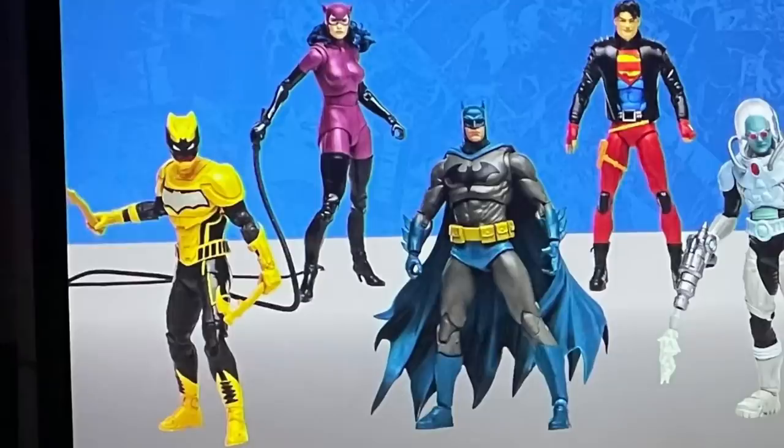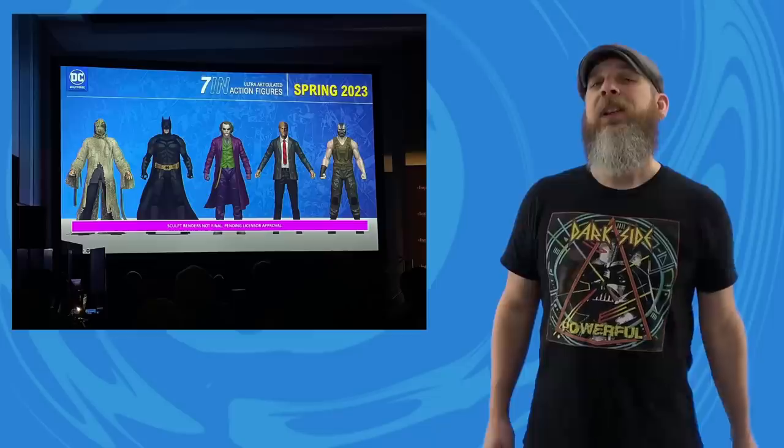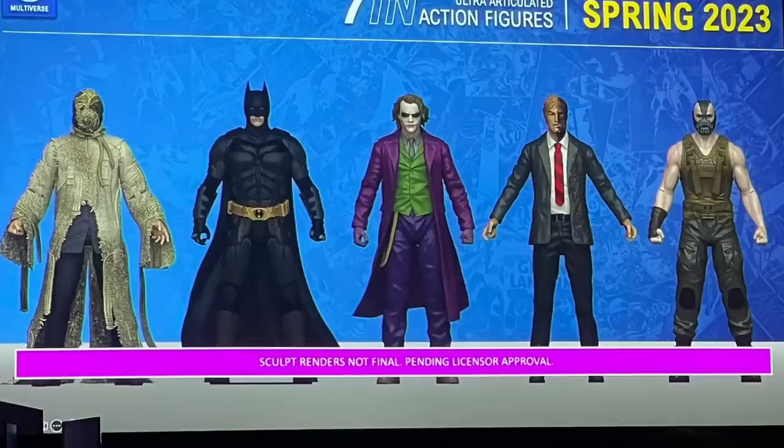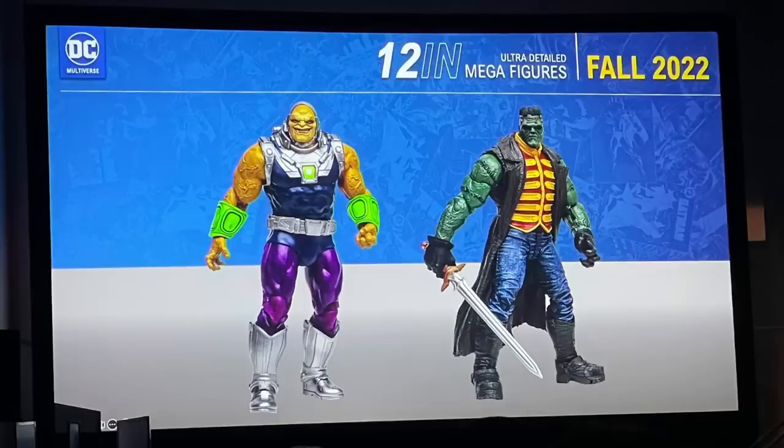And then, I don't know what that Power Ranger Batman is. I'll wait for the official solicitations, I guess. I do know the Nolan trilogy, though, and it's cool to knock out Batman and the main villains from each movie all in one fell swoop. Plus, any excuse to pull out the old Bane, huh? 7-inch ultra-articulated action figures. Page Punchers continues with an Aquaman wave that includes, well, Aquaman, Aqualad, Ocean Master, and Black Manta. New megafigs for fall are Mongol and Frankenstein.